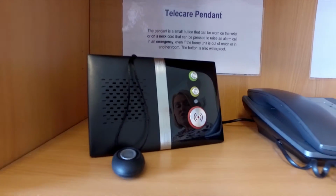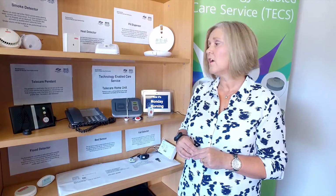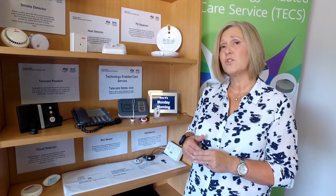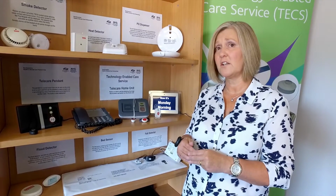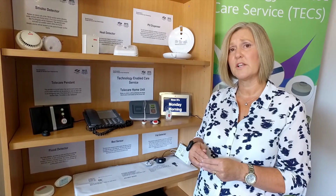The Telecare base unit comes with a battery, so it means that if ever you have a power fail within your local area, rest assured that your community alarm will still work. Even if the power goes off, it will constantly work for up to 36 hours. We do need to, however, make sure that we plug your alarm back in if you have accidentally unplugged it. But they are very clever units and they will let our control centre know if it has been unplugged at home or whether it has been a power fail within the local area.